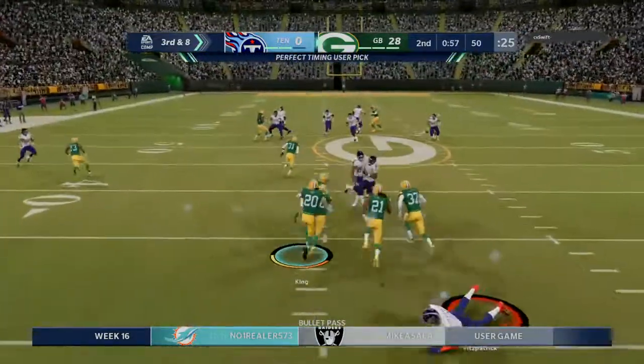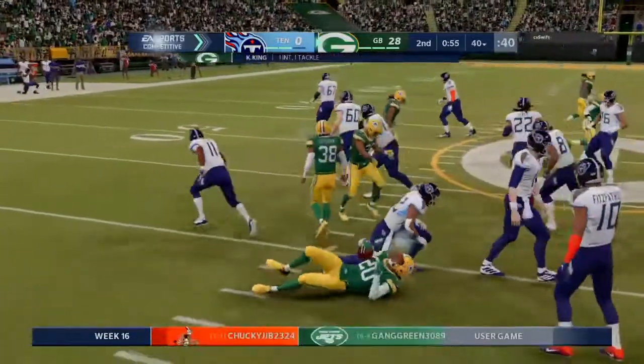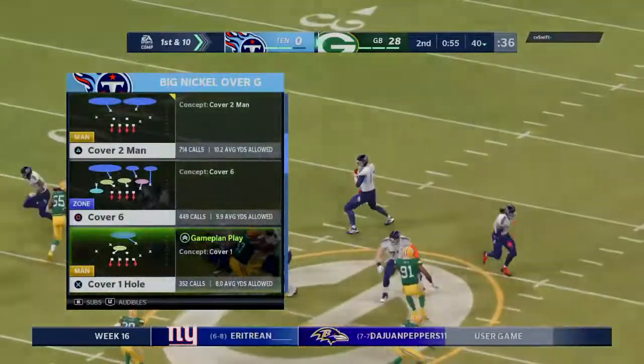And for the 3rd time here in this half, it's intercepted. Kevin King with a pick. And to the 40-yard line, that's where the return stops. Well, that's 3 picks he's now thrown in this game.